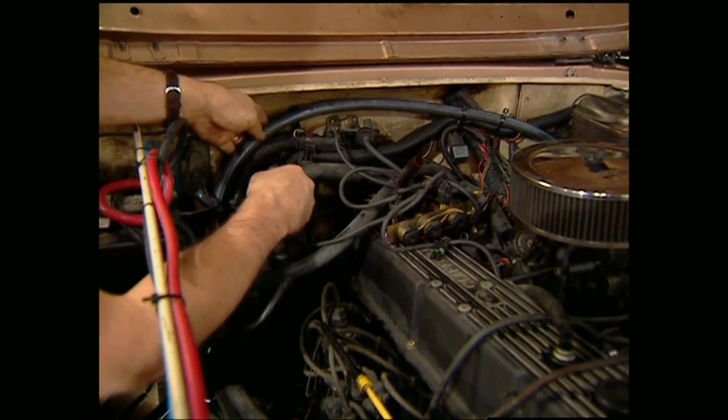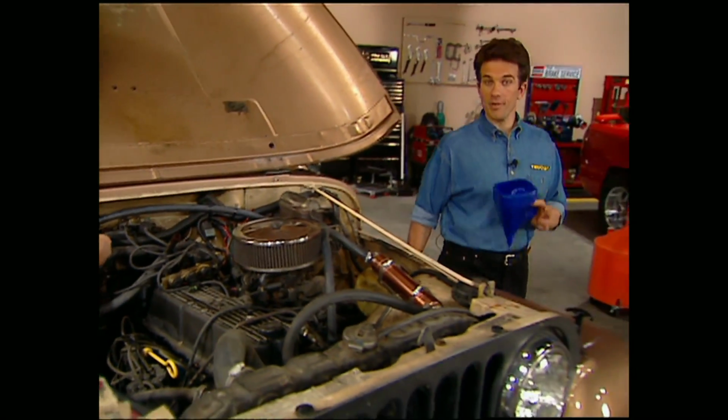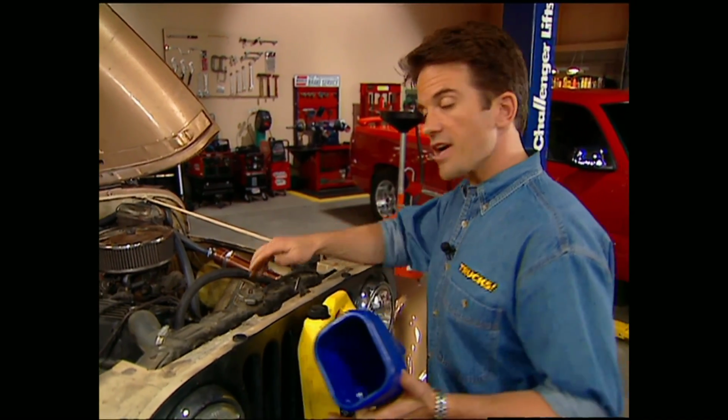Make sure you wire tie your hoses up out of the way and you're almost ready to go. Almost, but not quite. Before we run any water through this system, we need to double check all our hose connections and fill our radiator back up.